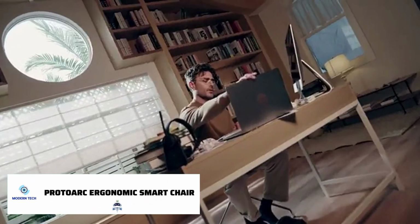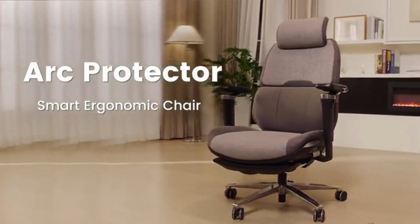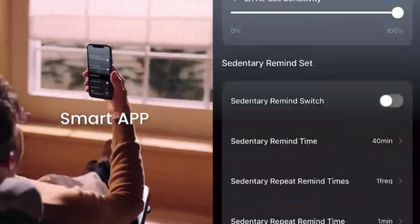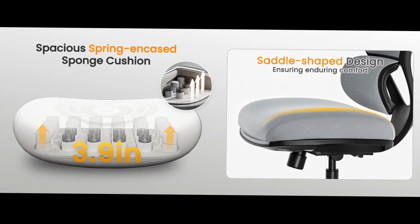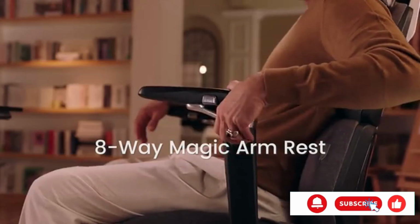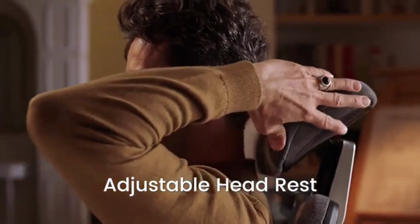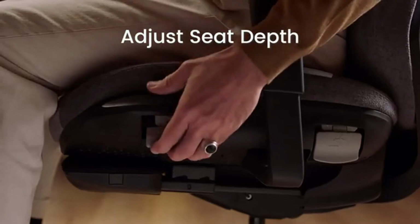4. ProtoArc Ergonomic Smart Chair. Enhance comfort and health with the ProtoArc Ergonomic Smart Chair that significantly increases comfort by relaxing and reducing many health problems associated with prolonged sitting. The weight-adaptive reclining mechanism helps you recline easily and return to an upright position seamlessly. From 90 degrees to 135 degrees with a wide 44-degree adjustment range. This premium cushioning combines softness and resilience, ensuring support properties are maintained over time.